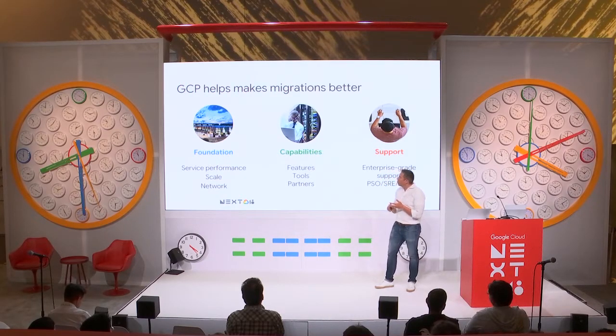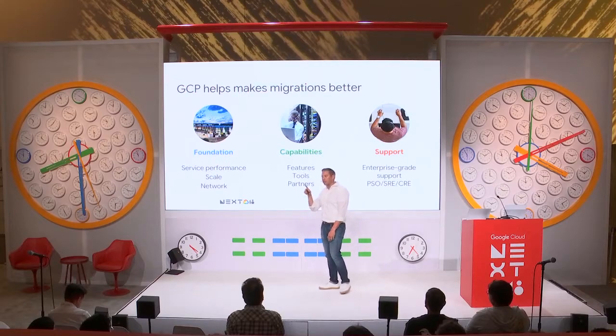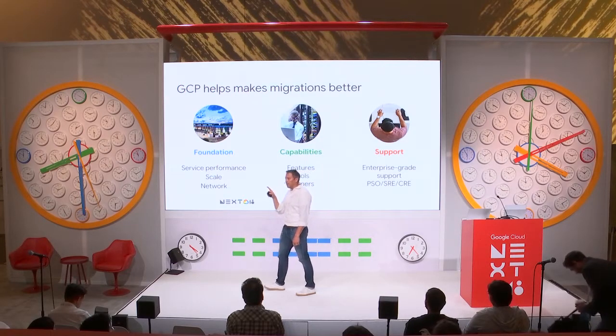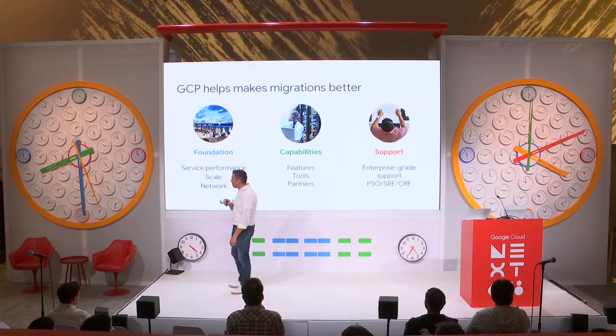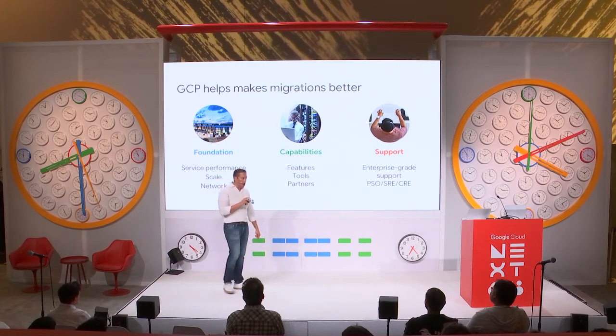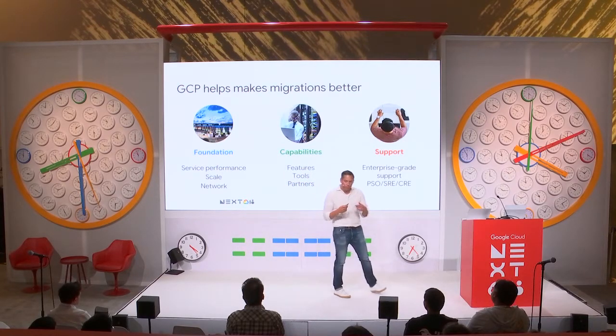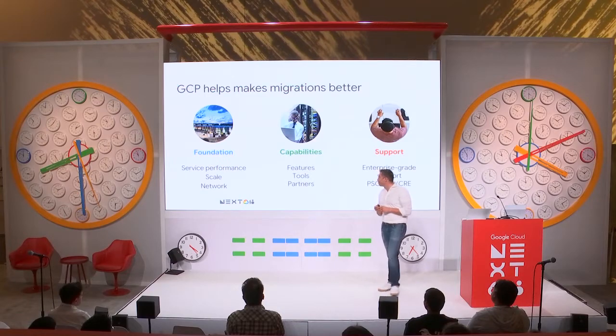And so whenever you're doing these migrations, the thing that always ends up being the thing that you get stuck on is actually networking. How do you get network connectivity from on-premise into the cloud? How do you get network connectivity from your application into the database? So all of the tools that we provide around networking actually are key enablers of doing database migrations. That also helps when you can get the bytes there faster over the network.